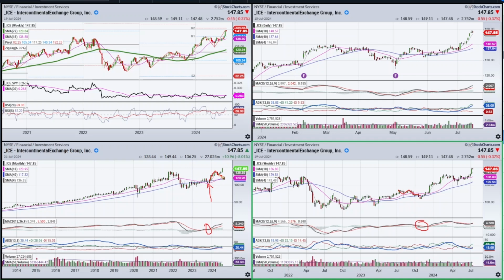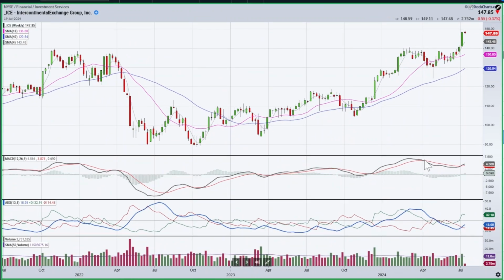We got another pinch play here, and this formed, again, actually, while I would refer to this as a zero line test, even though it was pretty far away, it actually had a reverse divergence pattern, another one of the patterns that I talk about in my book. So we want to be on the lookout for any of those combinations.